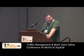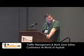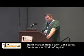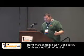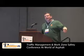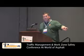So this is typically what we see in utility work zones. This is the way the work zone was set up, and now I'm going to be very brief here. This is potentially one of the ways they could have done it. They needed a lot more signs here, but I'm just going to give you an idea of the possibility of doing it this way, and this probably would have been the minimum.